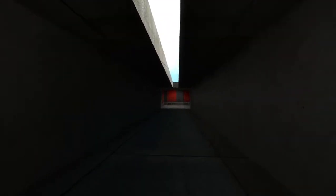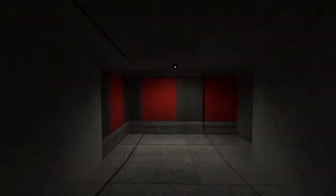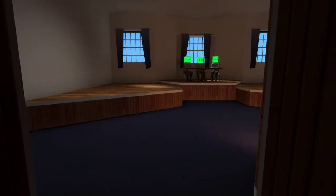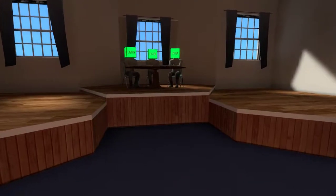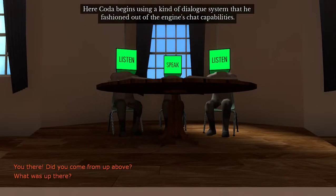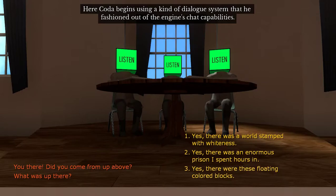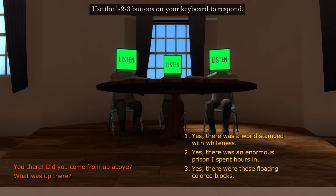Music's very ambient. Here, Coda begins using a kind of dialogue system that he fashioned out of the engine's chat capabilities. Use the 1-2-3 buttons on your keyboard to respond.